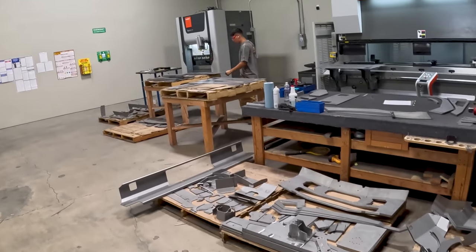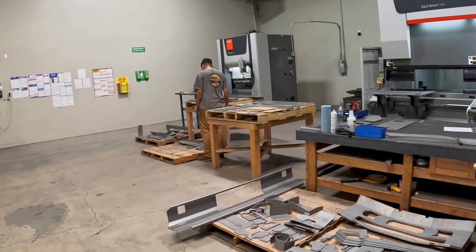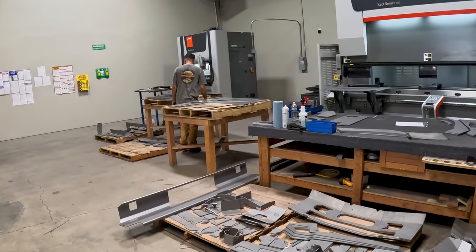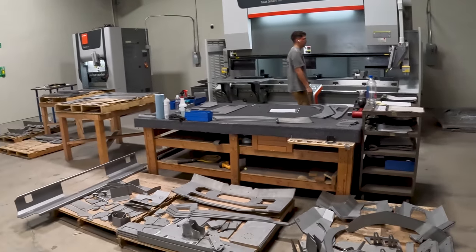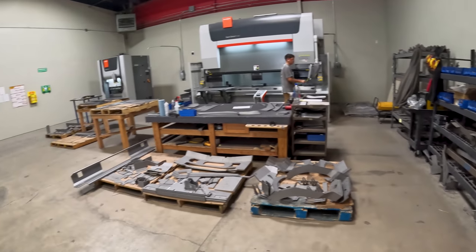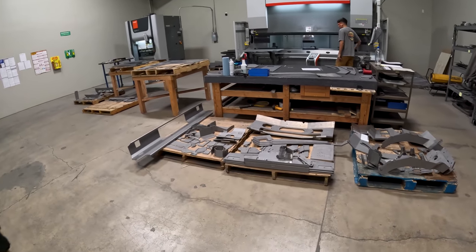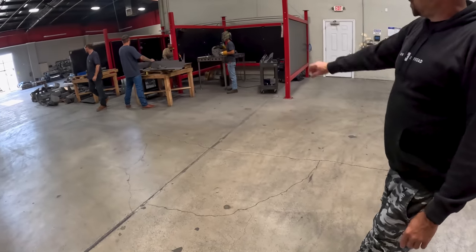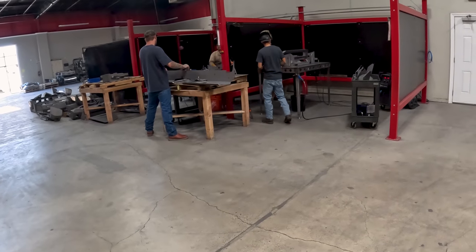It starts over here where we'll stamp the SKU numbers on it, so that when you look inside your bumper, you'll have a part number. If you ever need to replace something, you can get us that part number. Once they get stamped, these guys will form and fit it, bend it to where it needs to be. You'll see these are all the bent pieces, how they're formed. From there it comes over to our fitment team. These guys will weld them together, make sure it's lined up nice and neat, make sure it looks sharp.